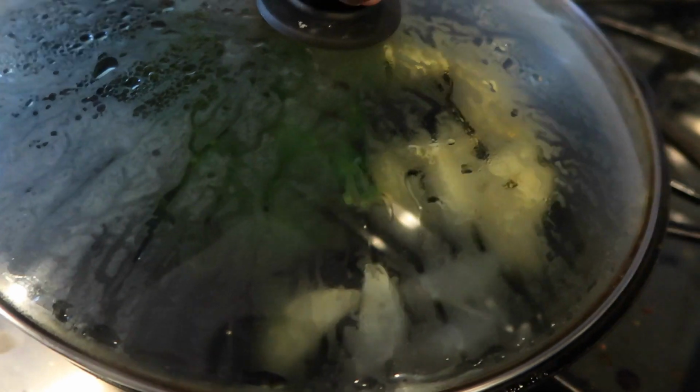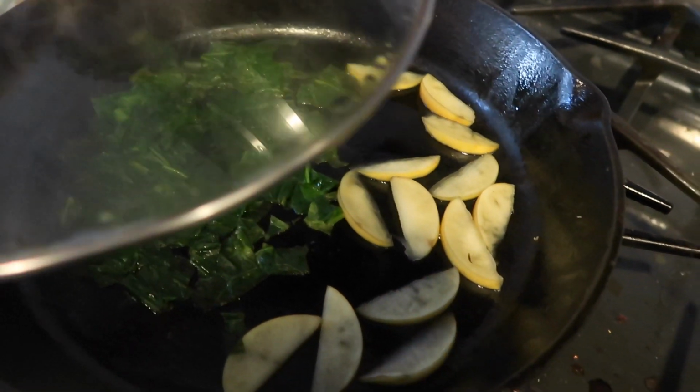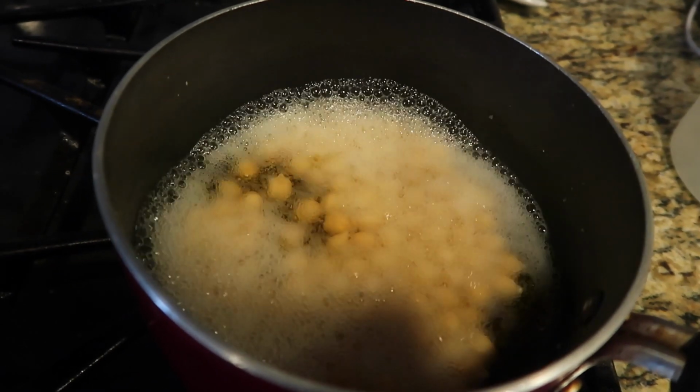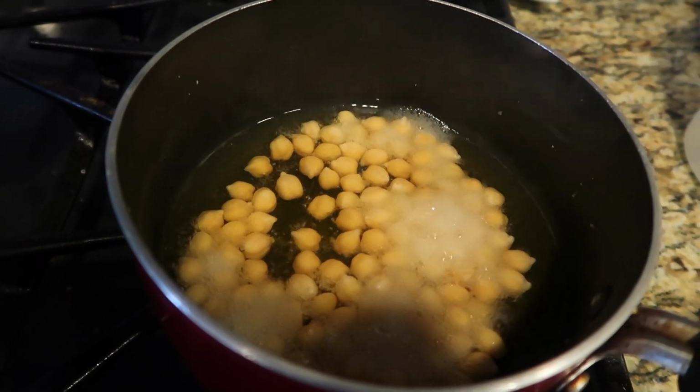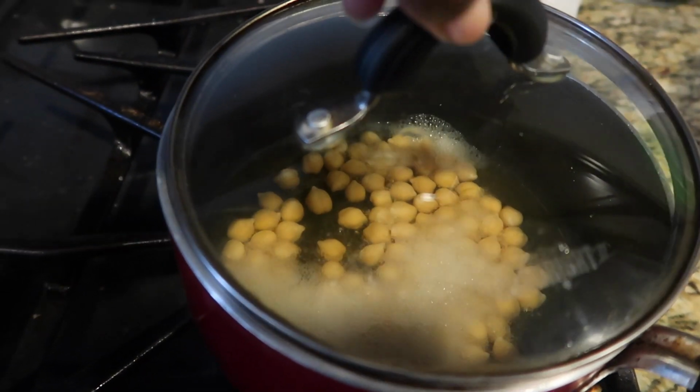I'm going to go ahead and cover that up and let it steam for a little while. And that's what it looks like once it's done. And as you can see, the garbanzo beans or chickpeas are still boiling, but they are not soft enough, so I'm just going to leave them there for a while.